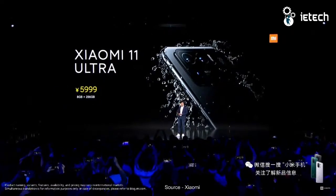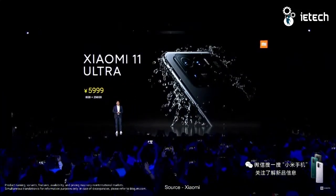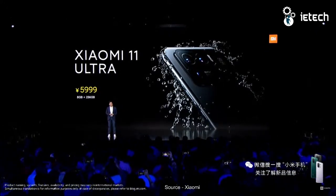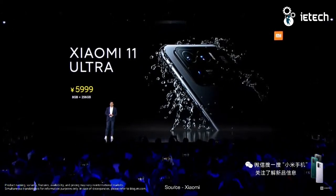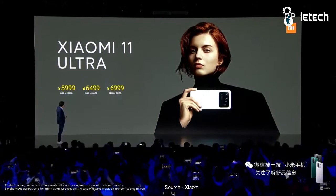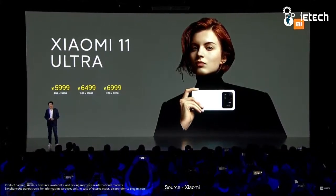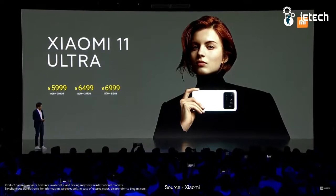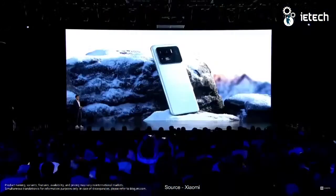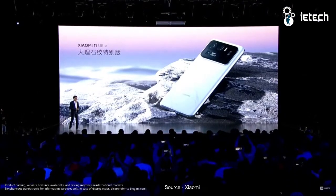And so our price is 5,999 RMB yuan. And here, as we define it as the ultra of Android, we might compare it with other ultra products. But we think we are a different version of ultra, and we have these three different editions. It is 8GB plus 256GB is 5,999, with a 12GB plus 256 with the price 6,499 Chinese RMB. We also have this ceramic edition and a marbled ceramic special edition.